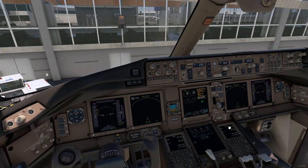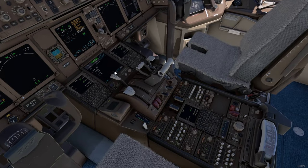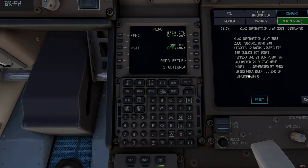Alright, we would do a flight in it, which is not simulated. It would be in the comm and company. ATIS request, PMDG, auto in case something changes. And the first officer will establish ground communication, verify that works. Okay, so let's check information Uniform, surface wind 240 at 12, temperature 21, dew point 16, altimeter 29.0. That's checked.